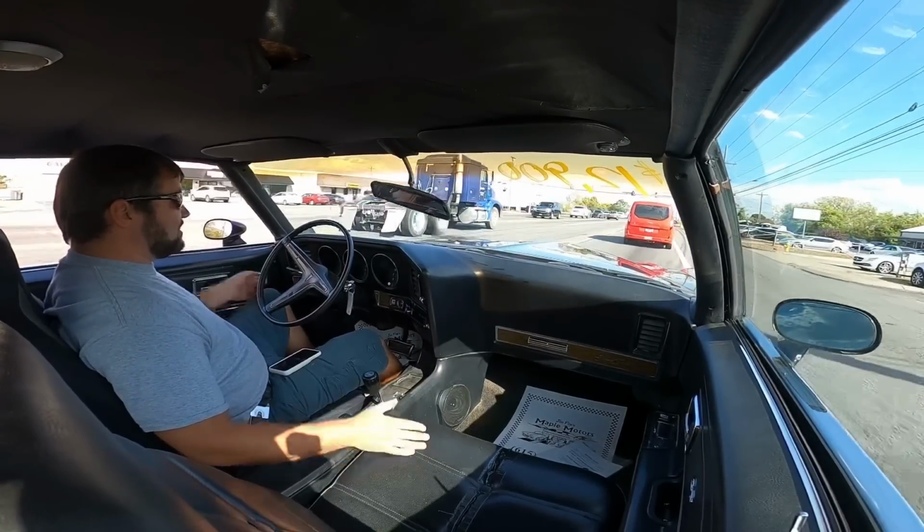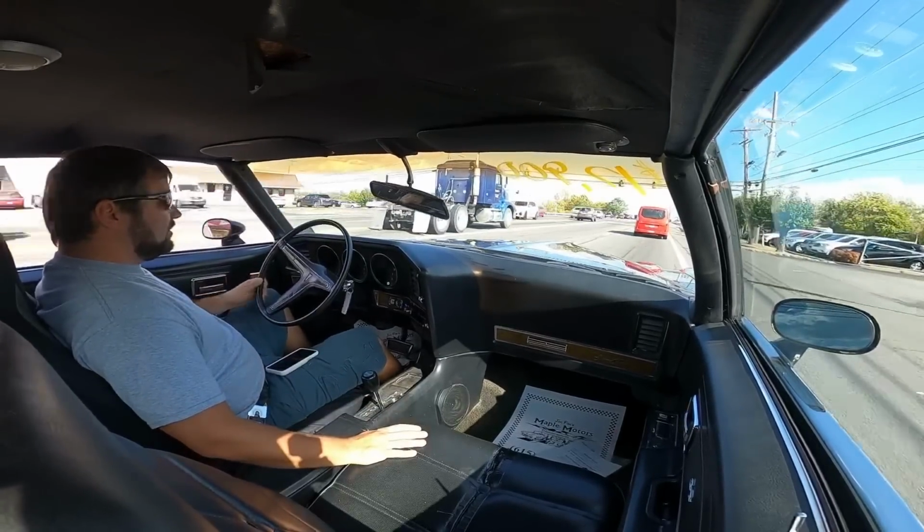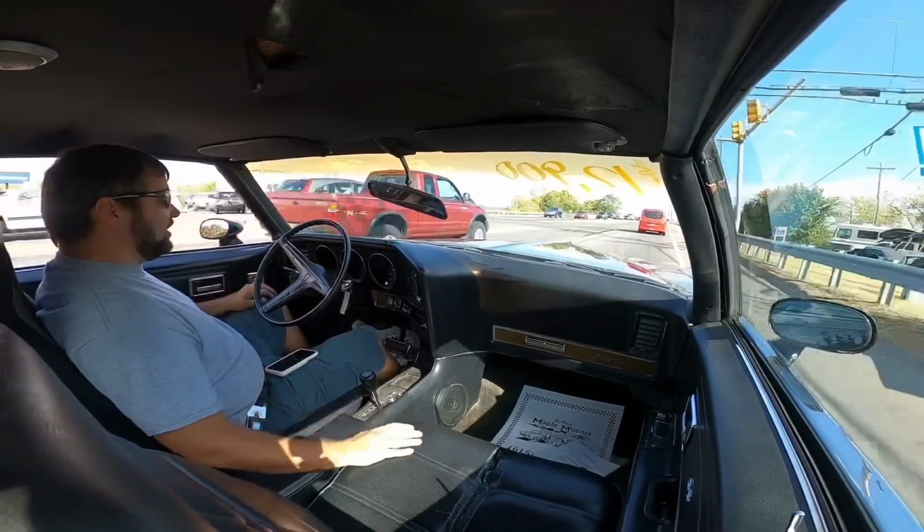Speedometer is coming up on the dash. It seems pretty accurate. As far as running and driving down the road, I like this one. It's nice.